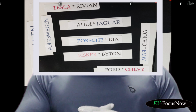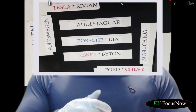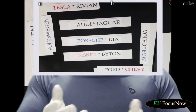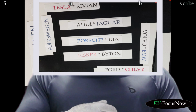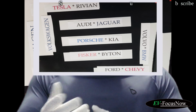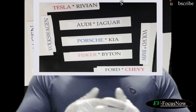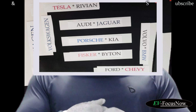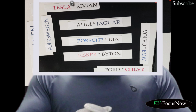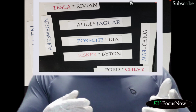So what this would do is allow a startup or an OEM to build an affordable, let's say, 25 to 30,000 dollar EV car, before incentives, of course, that has a 38 to 40 kilowatt-hour battery, providing a range of 130 to let's say 170 miles, which is more than enough for everyday driving, basically for most people.